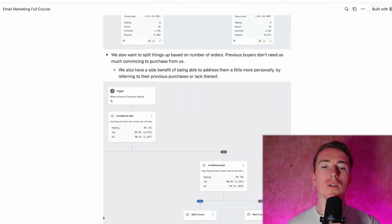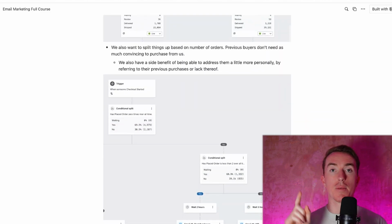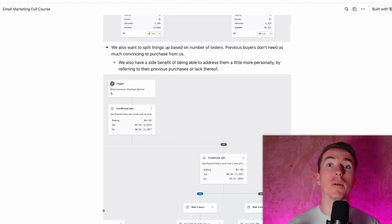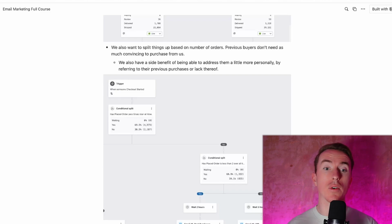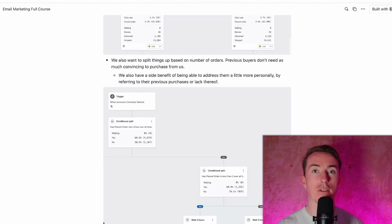We'll often also split things up based on number of orders. This is for a couple of reasons. It's to protect margin a little bit more, which I'll explain in just a second. And it's also to communicate to people a little bit more specifically depending on their level of loyalty with us. So with people who have purchased before, they actually don't need very strong incentives in order to buy.